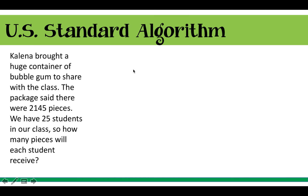Let's go back to Kalena. Kalena brought that huge container of bubble gum. We're going to do it in the standard algorithm now. So we have 25 kids.